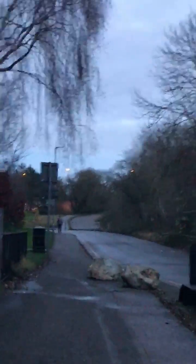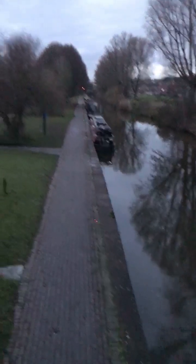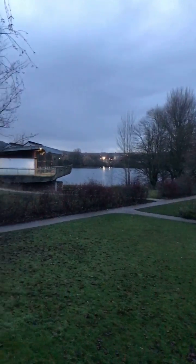I'm just going to go up to the bridge. You have to. I said there's a lot of nice houses along there. There's like a row of houses. I'll just show you. This is the canal. You have to come over the canal to get into the park. Just see it by twilight for a change.